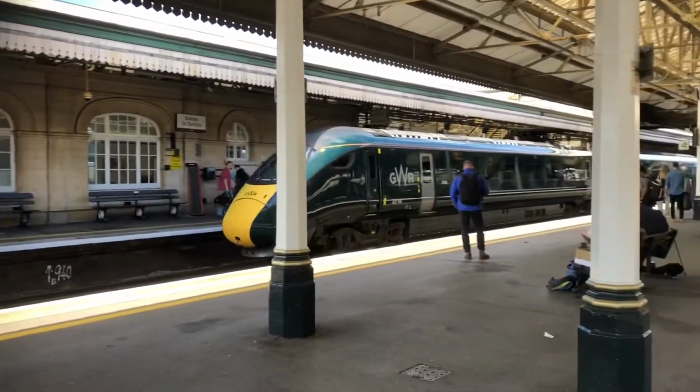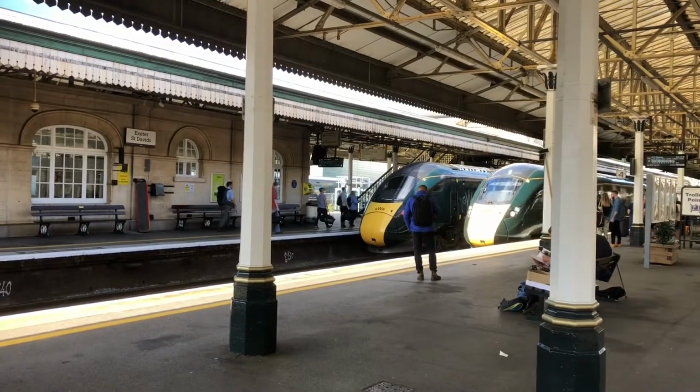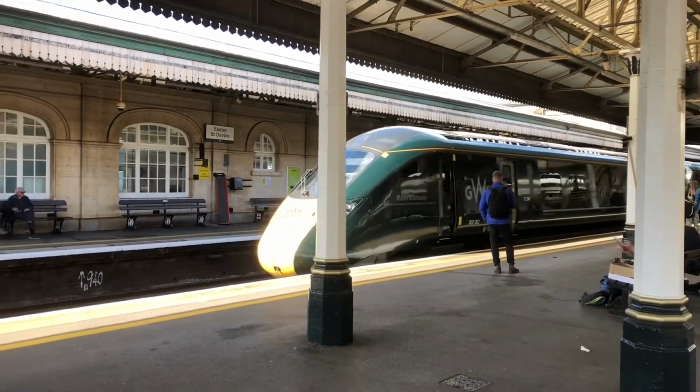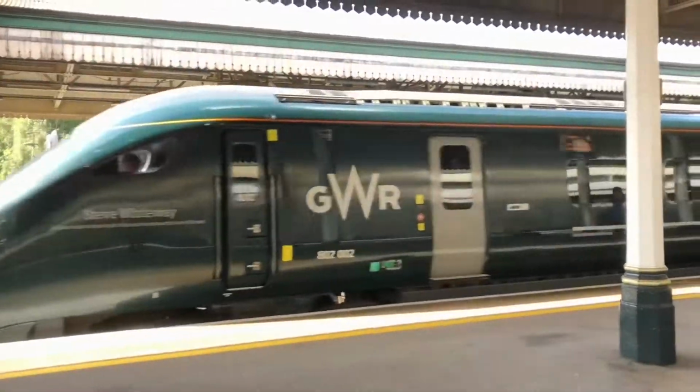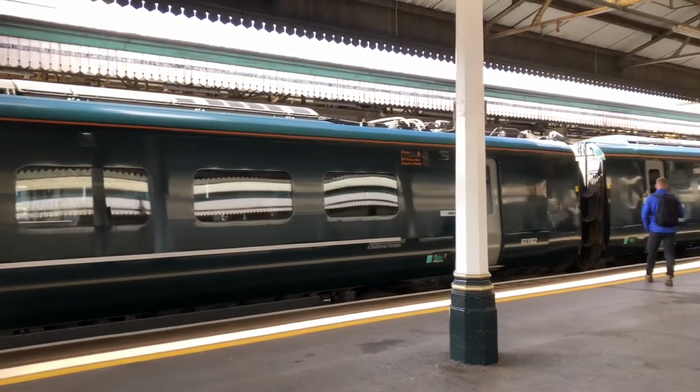802108 is the number on the London Paddington service. I'll give you a little bit of a front view there. Here's the other IET coming in as well. 802002 is the number on the train, I believe. Oh, it looks to be a 10 coach on this one.